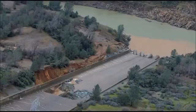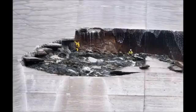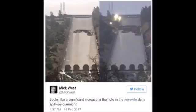Okay, if you just joined this story, the original spillway started with a small hole like this. And when I say small hole, here's a gauge. Those two guys in the yellow down there, that's the size of this first small hole. Over the next couple of days, it widened. And they kept pouring water through it.